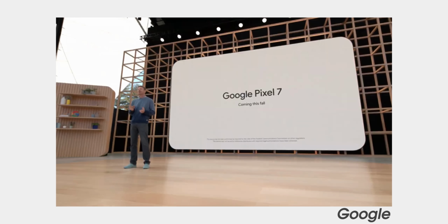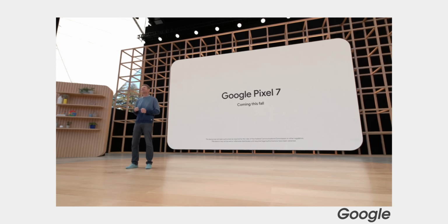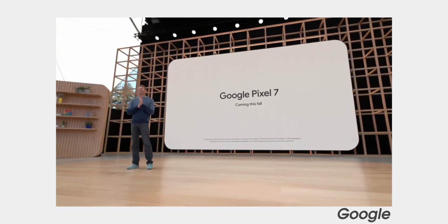However, it will launch alongside the Pixel 7 and 7 Pro, so we will learn more hopefully later on in the year. And that leads us really nicely to the upcoming flagship duo. Google threw one of a few curveballs during the I/O keynote by getting ahead of any potential leaks and just soft revealing the Pixel 7 and 7 Pro to everyone.